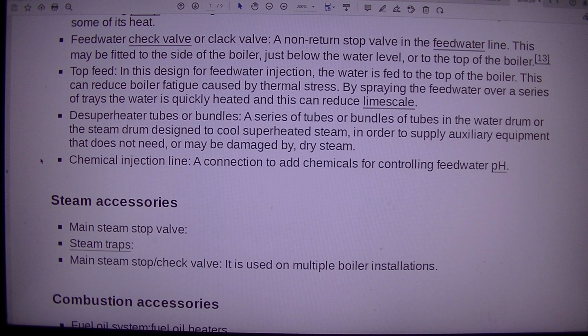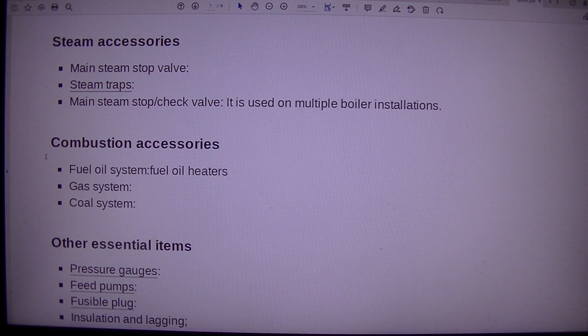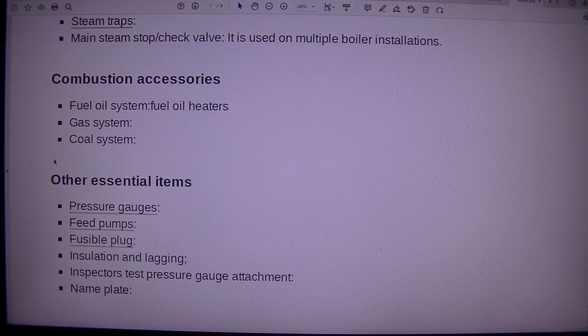Steam accessories. Main steam stop valve. Steam traps. Main steam stop/check valve. It is used on multiple boiler installations. Combustion accessories. Fuel oil system, fuel oil heaters. Gas system. Coal system. Other essential items. Pressure gauges. Feed pumps. Fusible plug. Insulation and lagging. Inspector's test pressure gauge attachment. Nameplate.